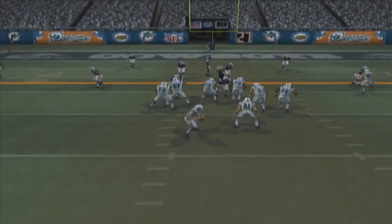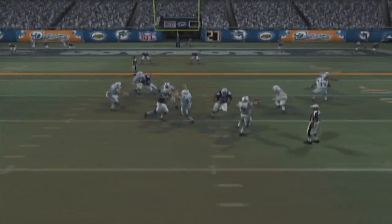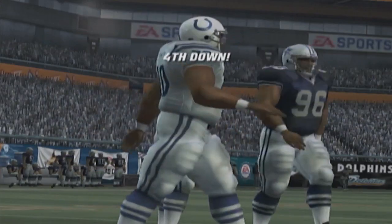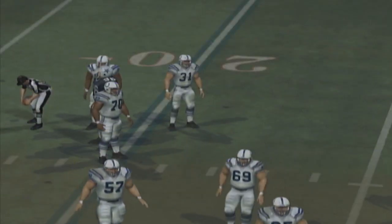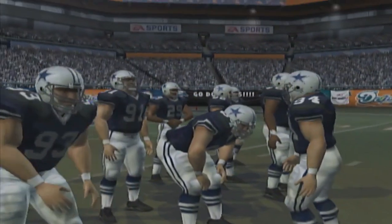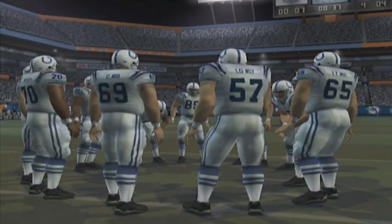Number 9 will work out of the shotgun. Pressure. Plenty of time. Gets rid of it. This one falls incomplete. Good pressure up front forces the incompletion. You know the defensive coordinator loves it, and he could drop additional guys back in coverage but still get pressure on the quarterback.